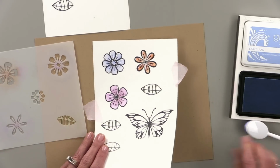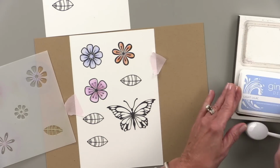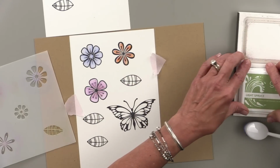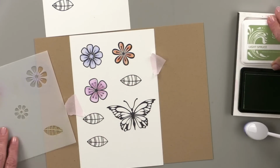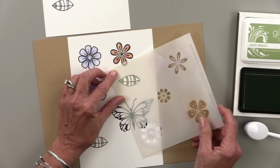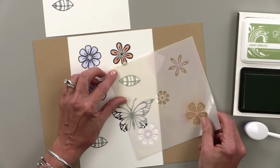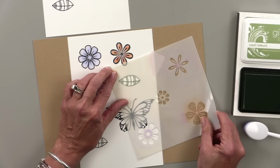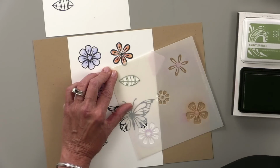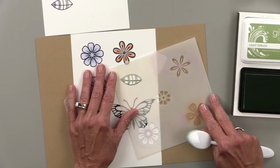Yes, okay. So there's those. Now we're going to do that last color, the light spruce, and we're going to do the leaves. And we have lots of leaves to do, and I really like to stagger the leaves a little bit. If you get it right on, it's just going to fill it all in. But if you stagger it just a little bit, it is going to leave that white. And I love that. Let me get a green brush. Here we go. Let me make sure. Yeah, that's fine.